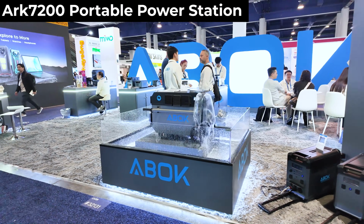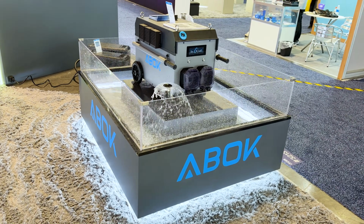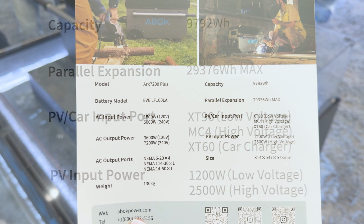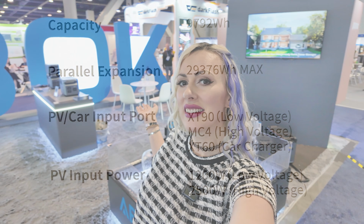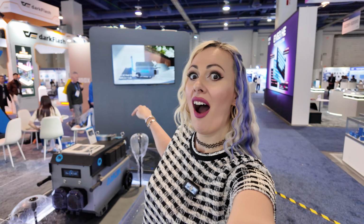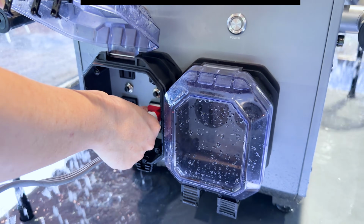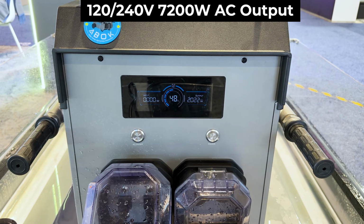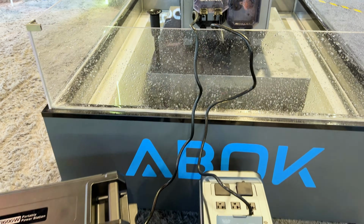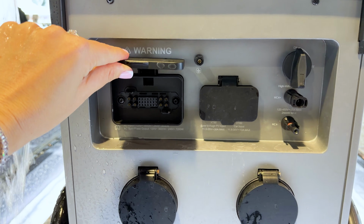This is the Abok ARC 7200 Plus, and as an engineer, the numbers alone already tell a story. We are talking about 9,792 watt-hours of capacity. This is massive, guys. That's the biggest I have ever reviewed and seen, honestly, in real life. Then it has 7,200 watts of rated output on 240 volts, and it's industrial-grade hardware designed for real-world use, not just emergency phone charging.